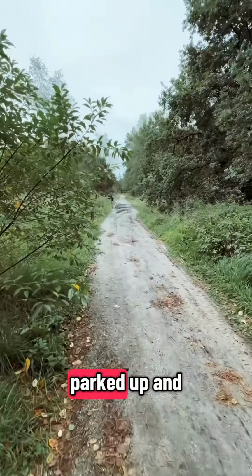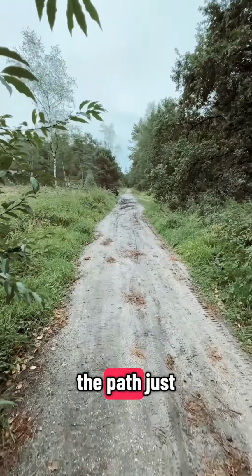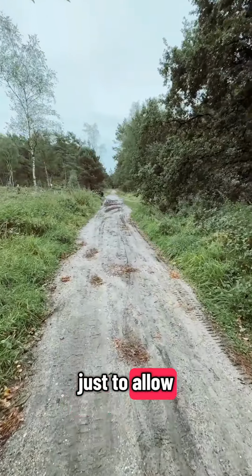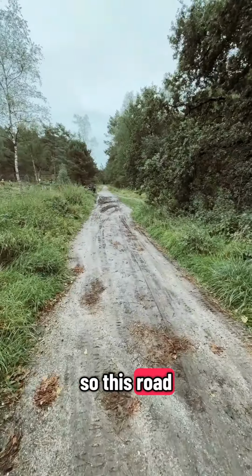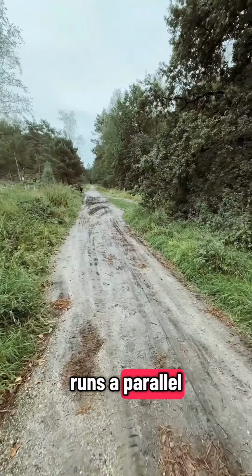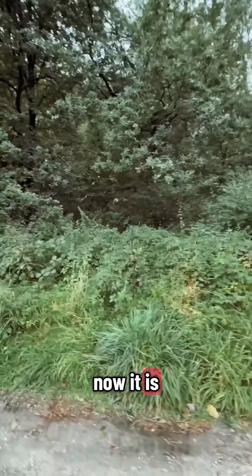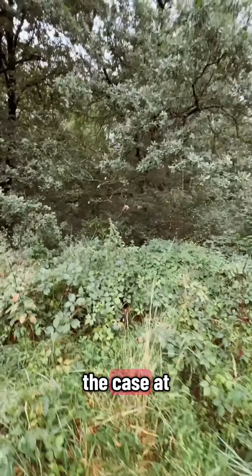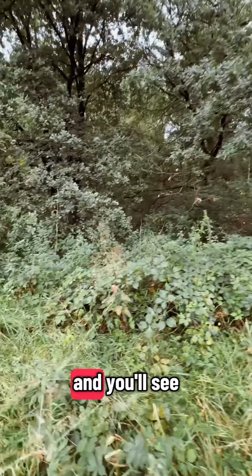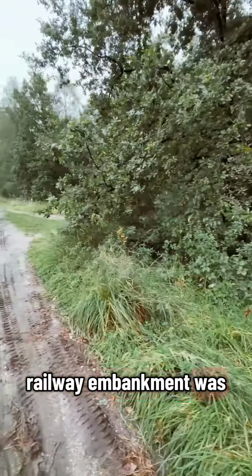So we've just parked up, and I've just headed back up the path just a little further up, just to allow you to get your bearings. So this road runs parallel to the railway track, which is to my right. Now, it is incredibly dense forestry here, and it wasn't the case at the time. And you'll see in a moment how high that railway embankment was.